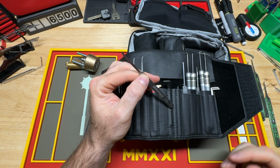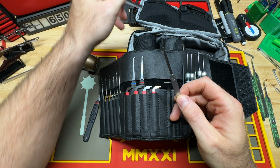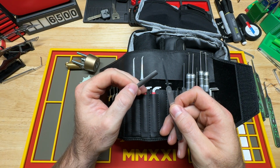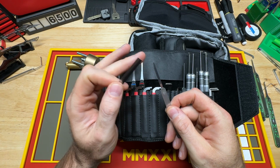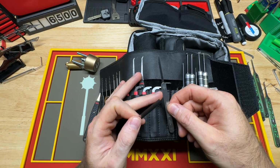I've been using stuff like this for a long time. Back in the day when I was a locksmith, I didn't have this kind of tool. I didn't have it because I couldn't afford the Dames, Peterson Dames yet. And I think Sparrows didn't come out with this tool until like 2014.